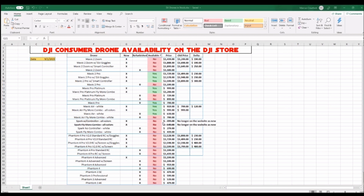It's just no longer on the website as new. Now, it is still on the refurb website when you click on the refurb page, but is unavailable. $279, that's without a controller. So you'd probably want to buy the Fly More Combo with an extra battery plus a controller for $439, although it's just not available. You cannot buy a Spark off the DJI website now. I'm sure there's some other stores that have them available, but not directly from DJI.